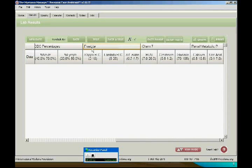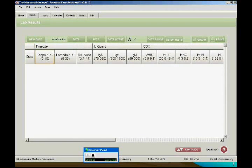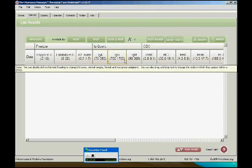So I see this heading here, free light, on the top. I can just take that and hold the mouse down and drag that, and you see those two red arrows. I let go, and then that's the first test that will appear on my screen.